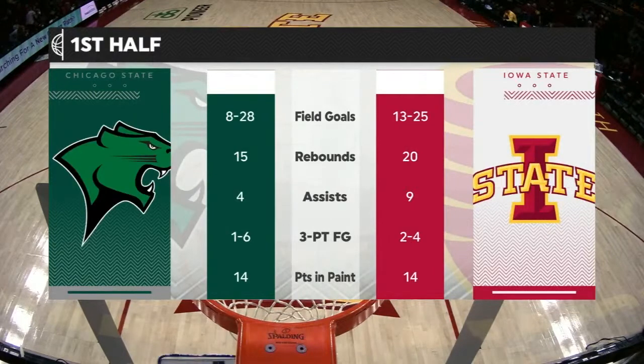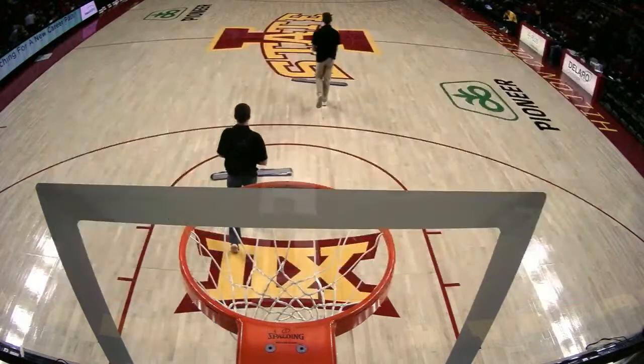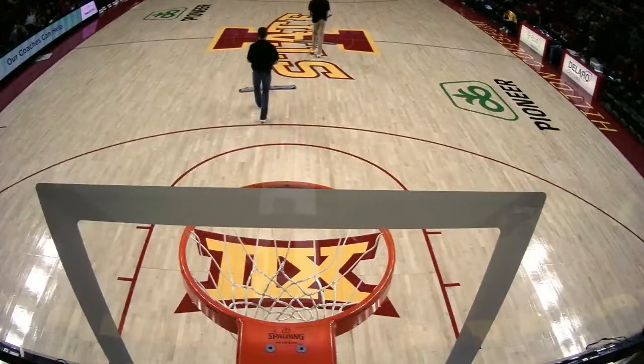So look for the Cyclones to come out in the second half with a fire lit under them. This is the 50th anniversary of Hilton Coliseum. We take you back to one more memory from 40 years ago.